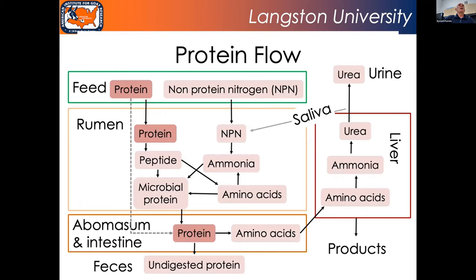Here we have a protein flow. So with the feed, animals get protein, and ruminants are also able to use non-protein nitrogen. And in quite a few countries, urea is given as a non-protein nitrogen. And in the rumen, proteins are digested. This part is actually degradable intake protein. They are digested to peptides, then further down to amino acids and converted to microbial protein. Also, non-protein nitrogen is digested to ammonia and can be incorporated into microbial protein.